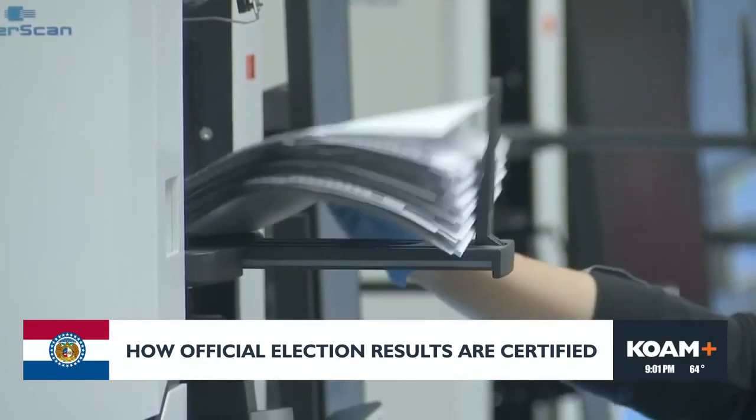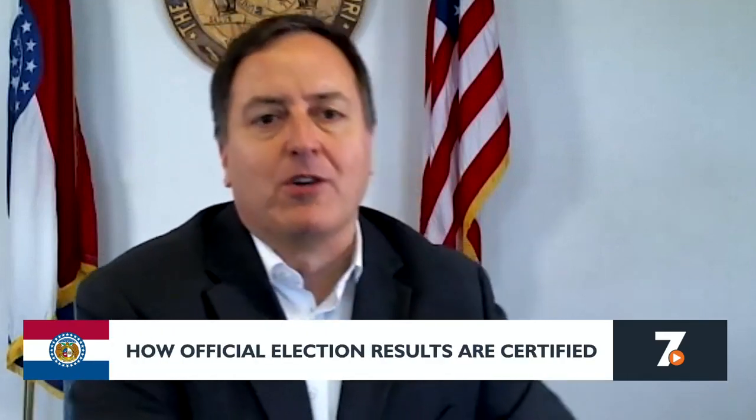We keep counting. We then go through a process of certification. We go back and check the numbers. We keep track of how many ballots are sent to a polling location, how many are cast, how many are spoiled, how many are brought back. Does that match up with the number of votes?